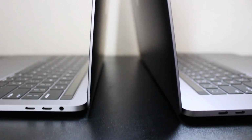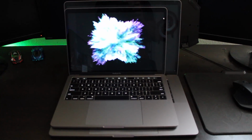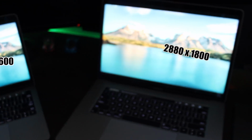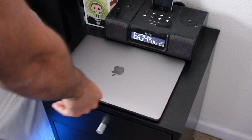Looking at them side by side, we can easily see the size difference between the two Macs. The extra 2 inches on the 15 inch Mac can be a real benefit if you're someone who likes to multitask. This way you have plenty of screen real estate, and with the larger screen you also get a higher resolution. Although having a larger screen is nice, it can sometimes become challenging finding a nice flat surface to rest a 15 inch Mac.